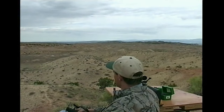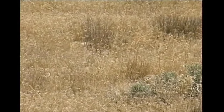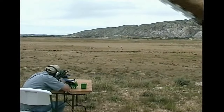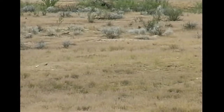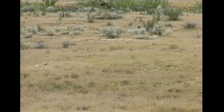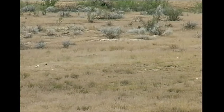Well, there's a few of them out there. They're getting skittish. Let's leave these guys for seed. Move on to the next spot. Got this little guy out in the grass here. He's not too far for the old Savage. That smacked him.